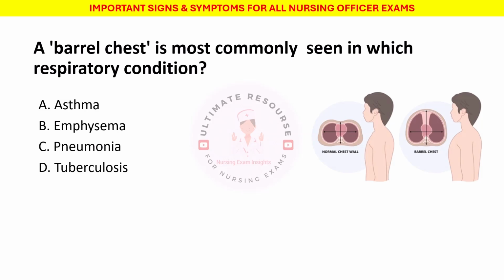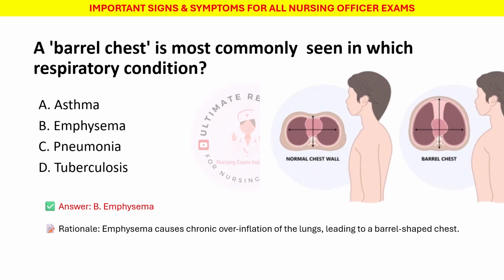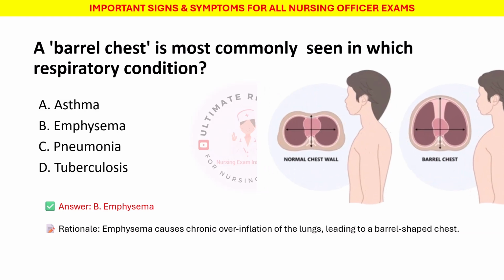A barrel chest is most commonly seen in which respiratory condition? Options are A. Asthma, B. Emphysema, C. Pneumonia, D. Tuberculosis. The answer is B. Emphysema. Emphysema causes chronic overinflation of the lungs, leading to a barrel-shaped chest.